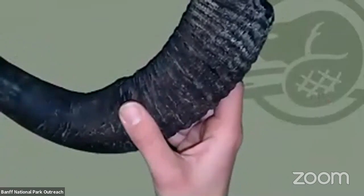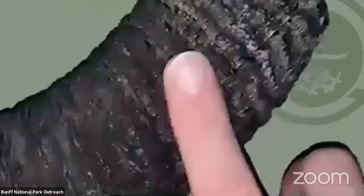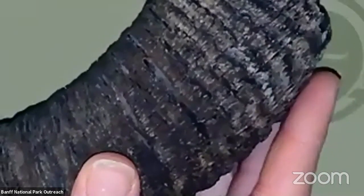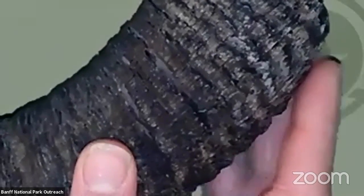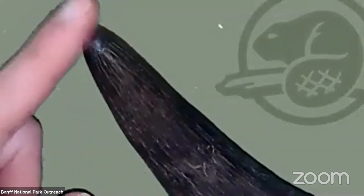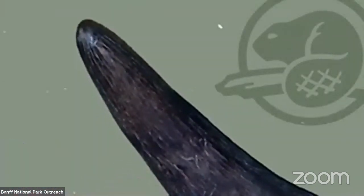And as you can see, we'll just take a closer look here. Bison will grow a new layer every year, so this can also be a really helpful way to get an idea of how old a bison might be. Pretty cool. Feels kind of like a cheese grater. Now, if we go to the other side here, you'll see that the end of the horn is pretty pokey. And sometimes even when they don't mean to, bison can accidentally poke each other.